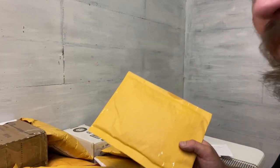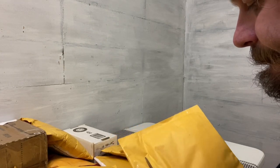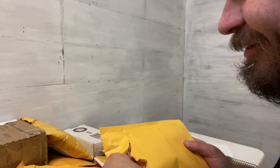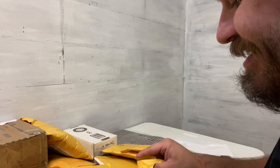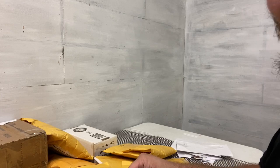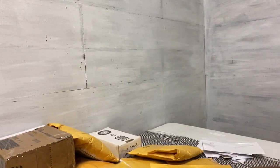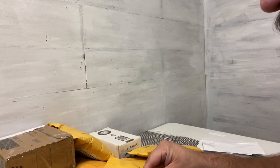I know some of that's in there. So now we have a bubble mailer going. Let's see what we got in here. So I just ripped open this bubble mailer. So let's see what we got. We got a bubble mailer within a bubble mailer, which is extra protection. So I don't mind that at all. Let me move the camera just a smidge. So let's see what we got in this package.